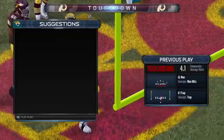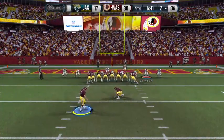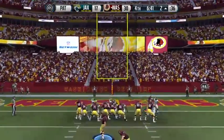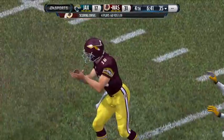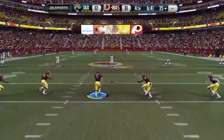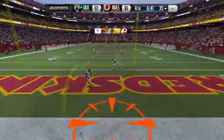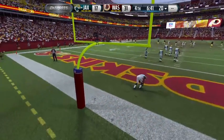When you got a lead, you march down the field, and you add on to that lead with a touchdown, it's fun to watch the other team. Will they stay patient, or will they panic? My bet is they'll panic. The Jags are ready to return the kick. And a touchback.